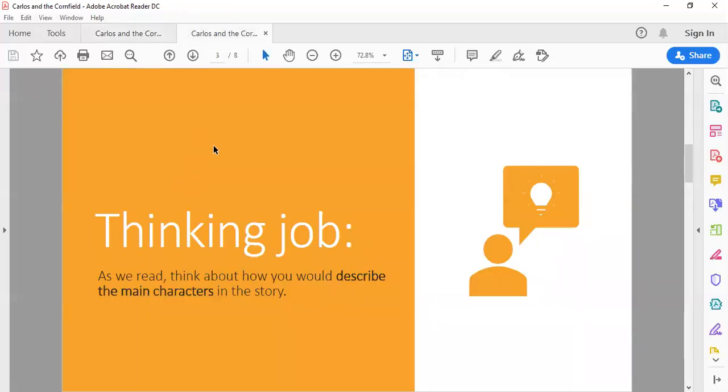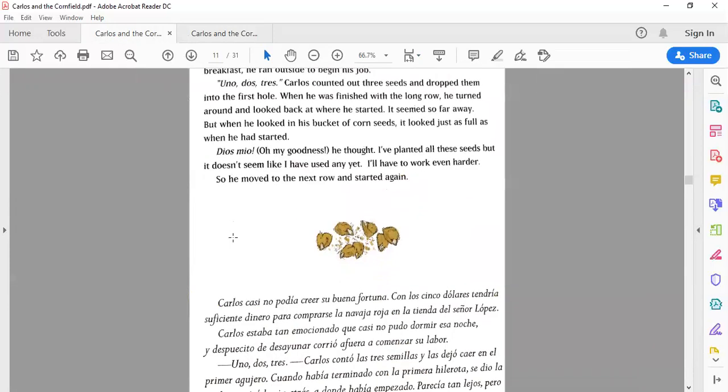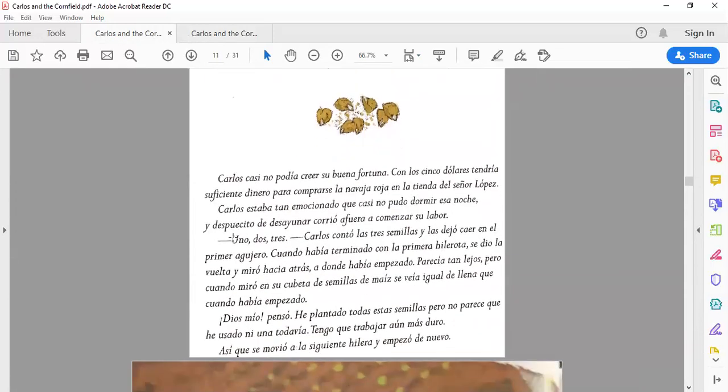So quickly, I want to go to my first question. Why was Carlos so excited about planting the corn? Use evidence from the text to support your answer. Now, Carlos knew how big that field was, but when his dad told him to plant the corn, he was very excited for a specific reason. Why was he so excited? I would encourage you to pause the text right here, go back, reread the last couple of pages, and answer this question. All right, I'm going to go ahead and move on. Make sure you answered it. And here's our text in Spanish if you want to pause.